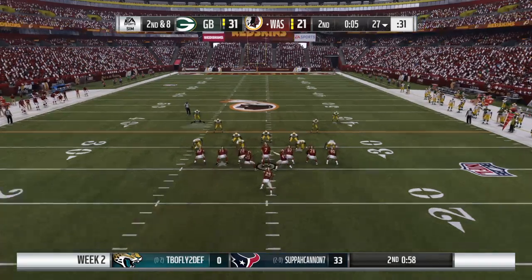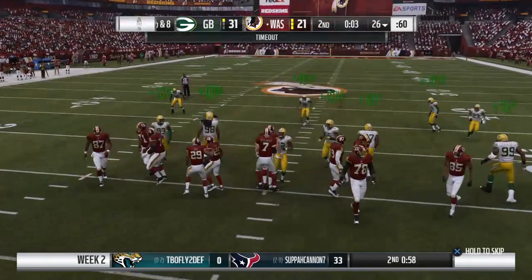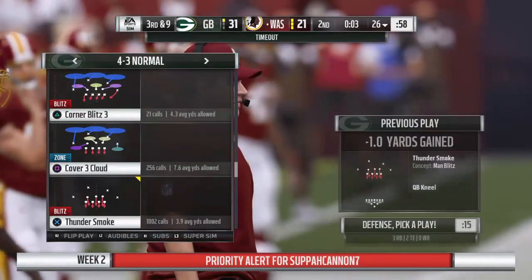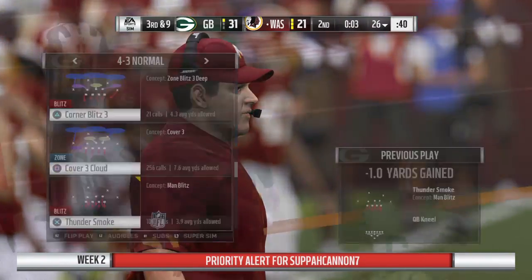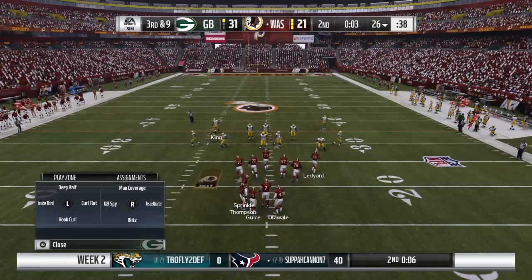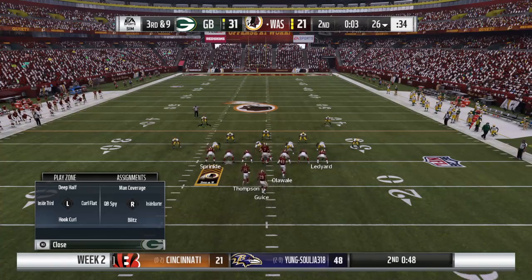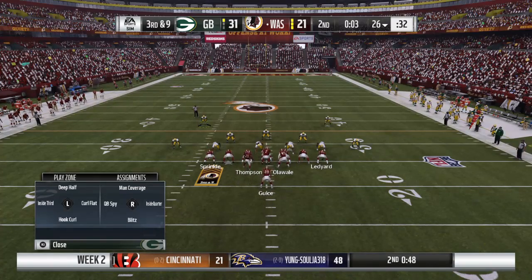Set. And with time running short here, they'll simply take a knee, and that should do it for half number 1. And now they'll take a timeout defensively. After the second down play, they burn the timeout, making them sweat out the final few ticks here in the second quarter.